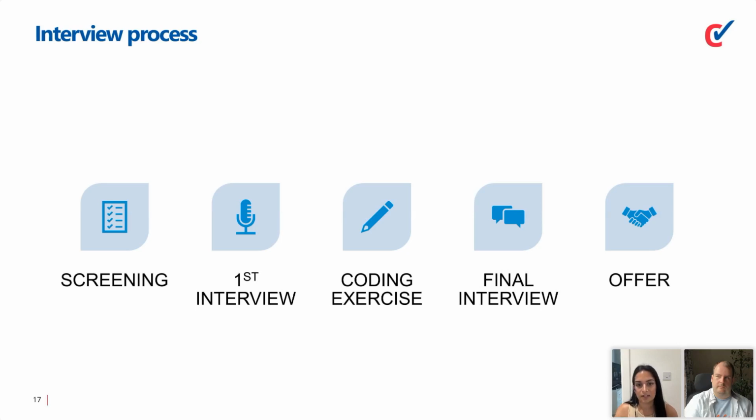And then last but not least, if you pass those 4 stages, then you would receive an offer from our recruitment team. And that would detail the team you'd be going into, the salary, and all the other details that you would need to know. And that summarizes the interview process.